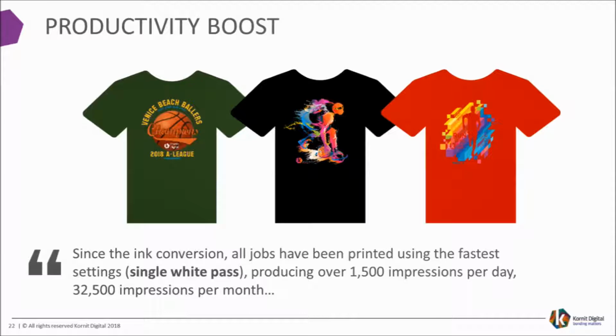It's key. You print on white or on dark t-shirts with different images, and it can be as fast as the fastest settings. A single white print on dark t-shirts can really give your productivity a boost to a higher category.